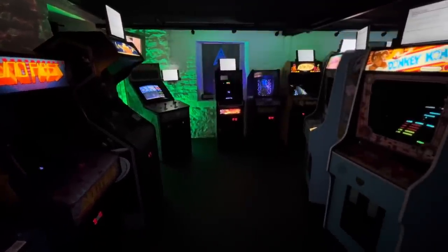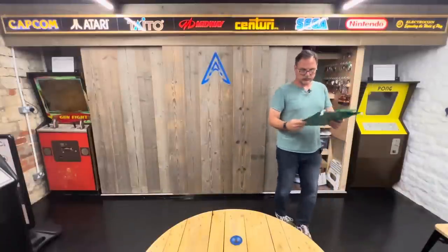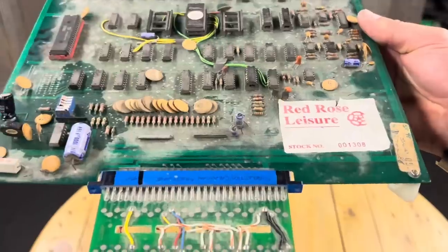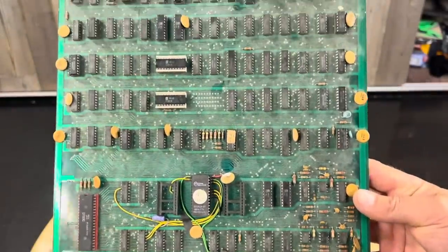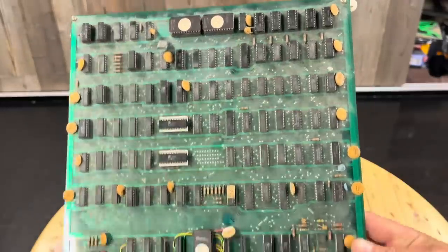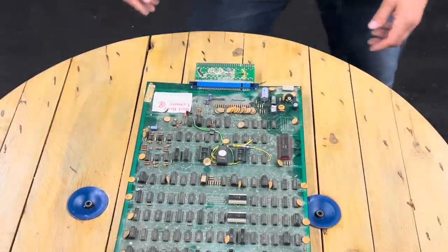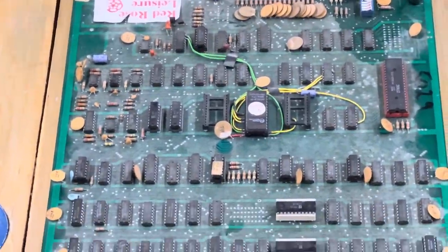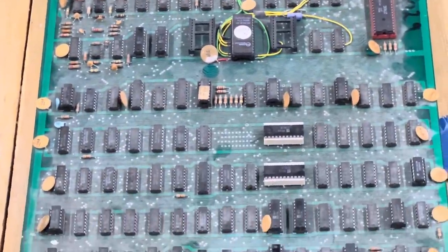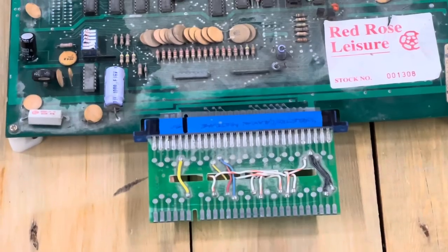Now, we still have one more PCB to look at, and this one looks really interesting. Now, it may not look it because it is extremely filthy, but it's actually Galaxian Hardware that looks like it's been hacked to bits. Throughout the early 80s, Galaxian Hardware was commonly used in pirated arcade games. It was very easy to clone when compared to other titles, and as such, they could be mass produced easily.